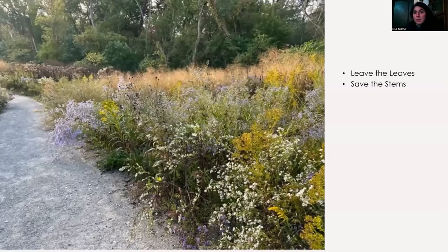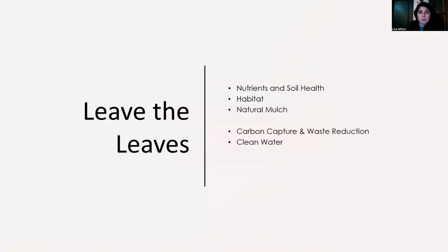So we're going to talk primarily about two main concepts. One being leave the leaves and why that's important, and a few tips on how to keep your neighbors happy while doing that. Being a combination of a natural space and also having a garden, we understand how to manage for aesthetics while also managing for the natural aspects of the landscape. And the second is saving the stems. We'll get more into that and why that's important here in a little while.